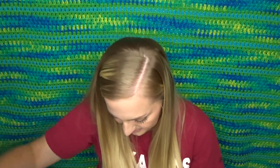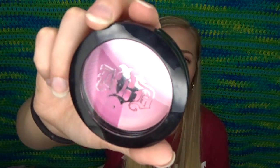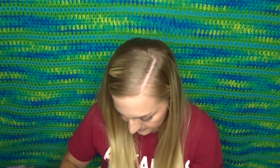Oh, here was another one too. This was a Manna Kadar blush that I used and used and used. Done with that. Oh, here's another blush. I'm throwing away lots of blushes. This was a Kat Von D blush, and I did not like this at all. It looks cool. It's got the two colors in it that you can swirl together, but literally I could not get this to show up on my skin. I don't know what the deal was with it. I did not like it, so there's that.